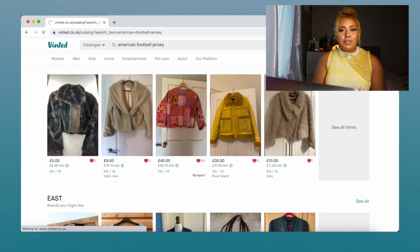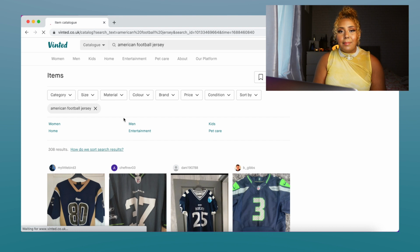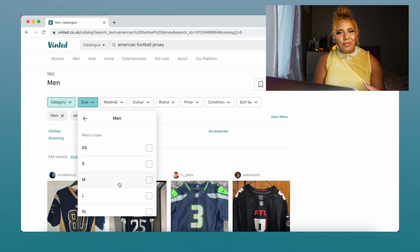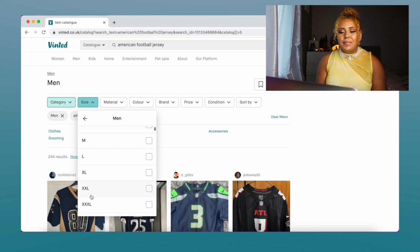When it comes to stuff like jerseys or football tops, you're best looking in the men's section on here. So I'm just going to go on category men's and click all. American football is more of a male dominated sport, so normally jerseys are in male sizes. That's just a little tip. When I've looked at women's ones in the past, not that much comes up. I want this jersey to be quite oversized, so I'm going to look at large and extra large, and that helps narrow down the results.